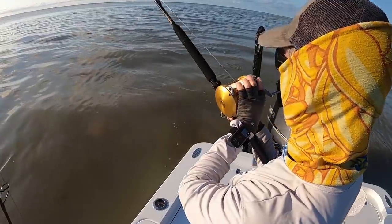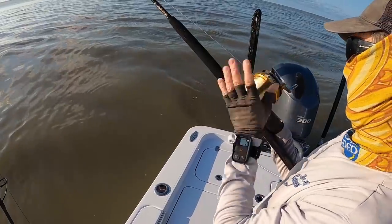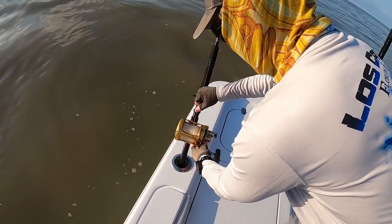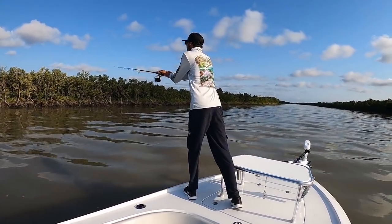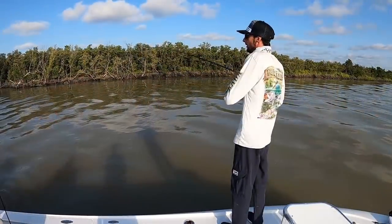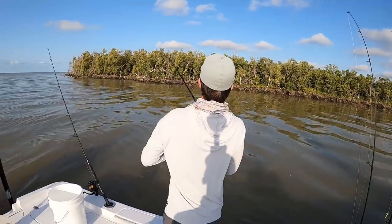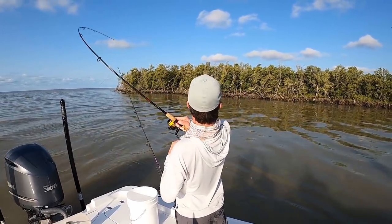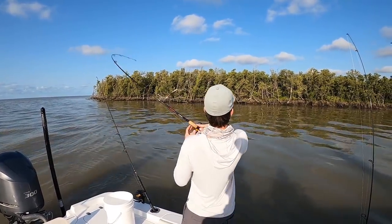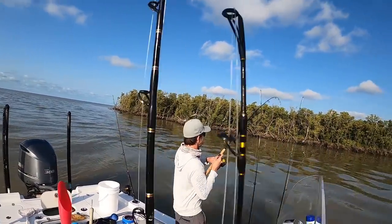Pretty simple. That's a fish, right? Look at that. Oh, got him on. This is a good one here, guys. Is it going upstream? Yeah. Okay, I'm over you. Here we go. Threw out that live pinfish, you guys.